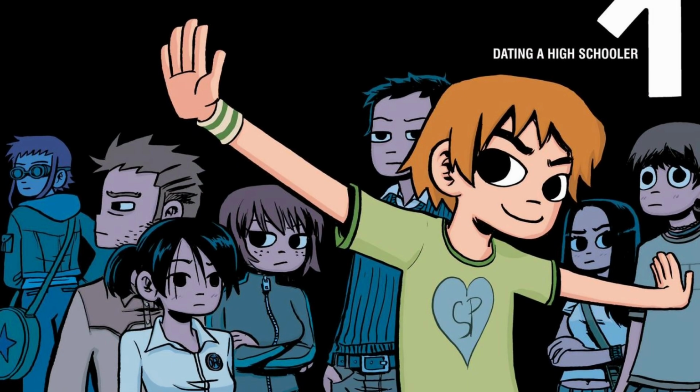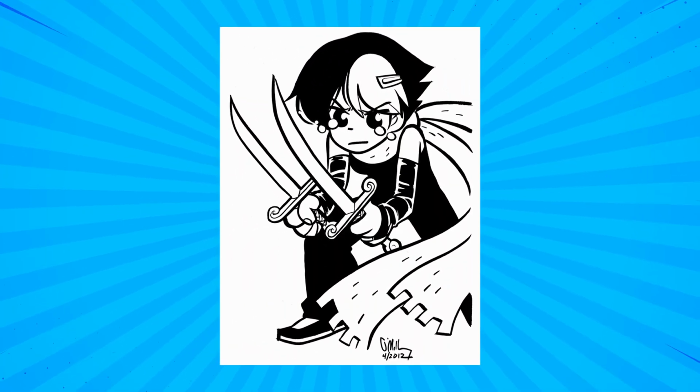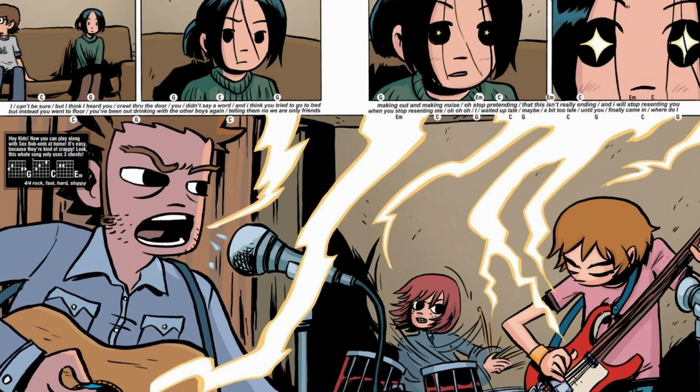These books are broken up into chapters, with chapter 1 being Dating a High Schooler, which sounds exactly what it is. Our book opens up with Scott's friends, bandmates actually, finding out that 23-year-old Scott Pilgrim is now dating 17-year-old high schooler Knives. Knives is a nice but impressionable teen who's broadening her horizons by dating Scott Pilgrim. For instance, she doesn't listen to much music, so when she watches Scott's band practice for the first time, she immediately becomes their biggest fan.